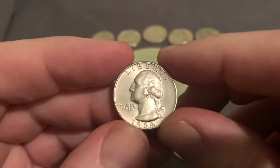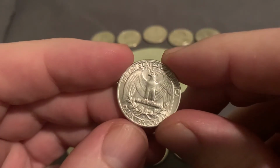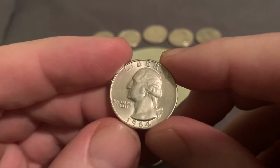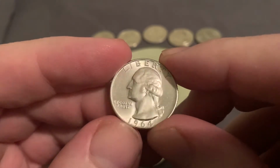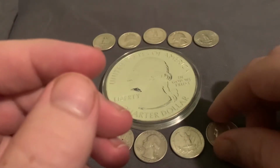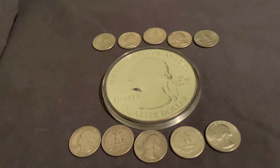They have released all of the circulation quarters, I think. Maybe one still needs to be released. And then in the future, those designs will be getting their 5-ounce version.